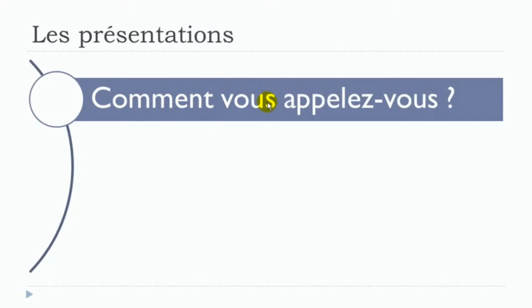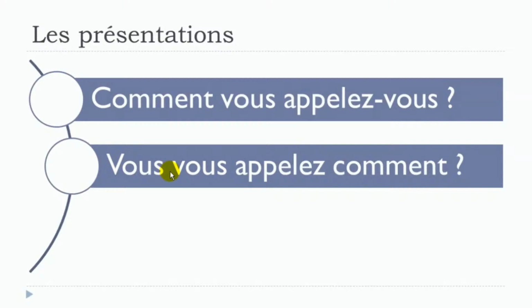The other possibility that we've got is to keep the normal order. So vous vous appelez, and then we put this comment at the end of the question. In that case, remember to raise your voice at the end. Vous vous appelez comment? It is exactly the same question. It is a bit less formal, this second option, because the first one is the classic option. We start with how and then we change the order, we put the subject after the verb. But it is completely correct to ask a question like that. Vous vous appelez comment?